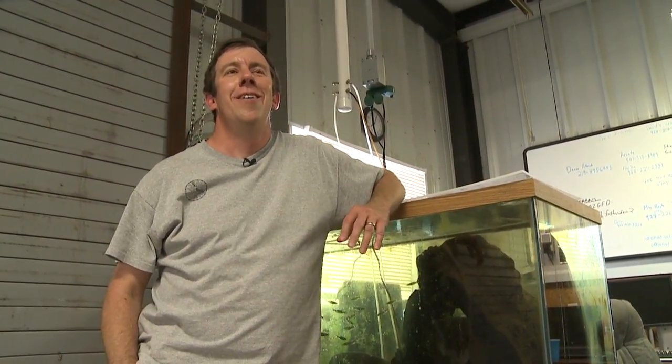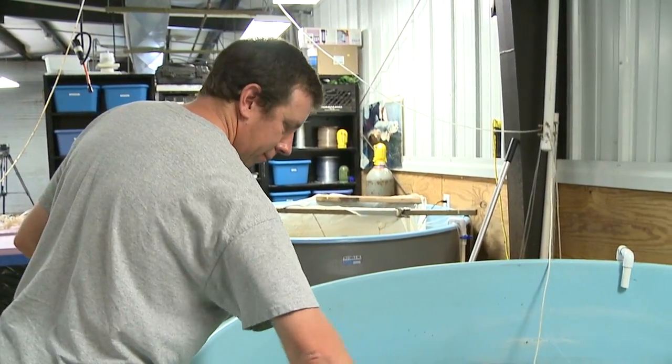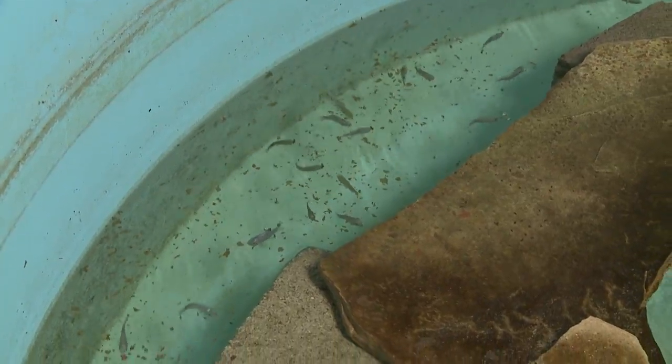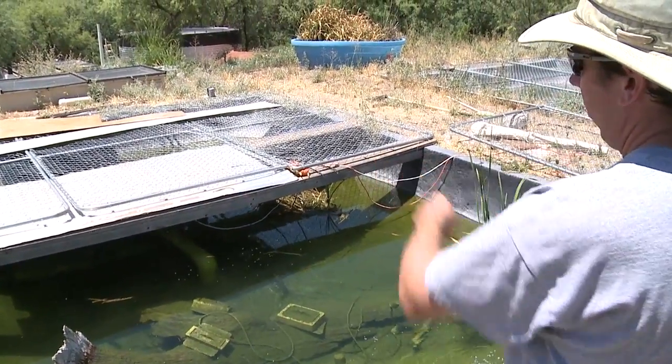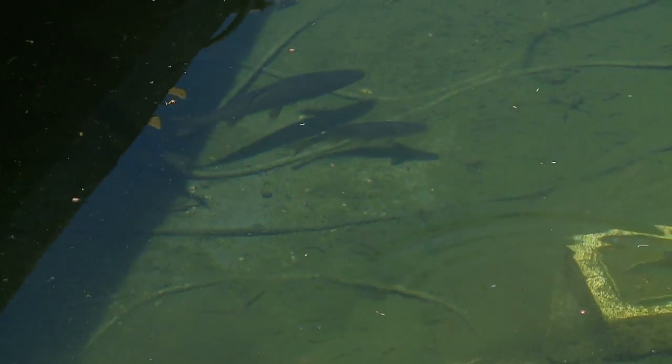Matt credits NAU with giving him the skills to contribute to a vital area in Arizona's wildlife conservation efforts, as well as providing him the tools needed to succeed in other managerial areas. Working with people at NAU and working with people outside of NAU throughout my degrees really helped me learn how to develop the professional and personal relationships that help make this kind of job function. And so my experience at NAU really helped me with those skills.